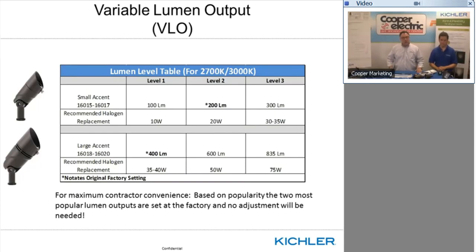Just a quick chart here. The ones that are most common are there at level 2, where it's a 200 lumen or 600 lumen, but I like to just say it's a 20-watt replacement or a 50-watt replacement. And one more thing, where you see the stars, that's the factory preset level. So on the small unit, it's 200 lumens. That comes factory preset at that. And on the large, it's 400 lumens.